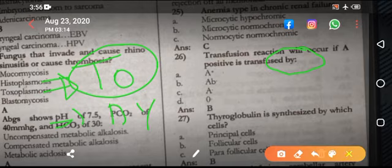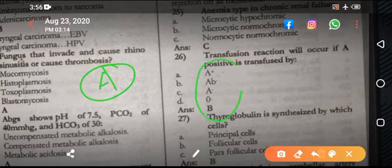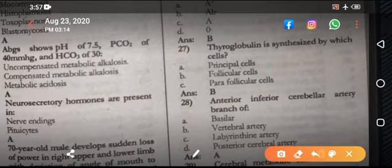There is a difference between the two. So here the right option is if A is the recipient. So out of these, which will cause transfusion reaction? The A has got B antibodies. So if you are introducing the B antigen, there will be reaction. So answer is B.